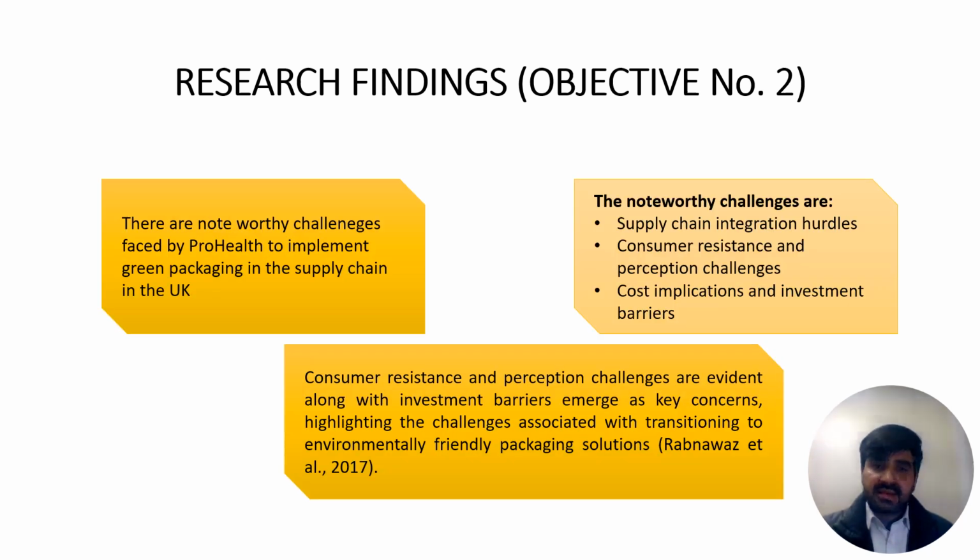And the second objective: there are noteworthy challenges faced by Pro Health to implement green packaging in the supply chain in the UK. The noteworthy challenges are supply chain integration hurdles, consumer resistance and perception challenges, cost implications and investment barriers. Consumer resistance and perception challenges are evident, along with the investment barriers emerging as key concerns, highlighting the challenges associated with transitioning to environmentally friendly packaging solutions.